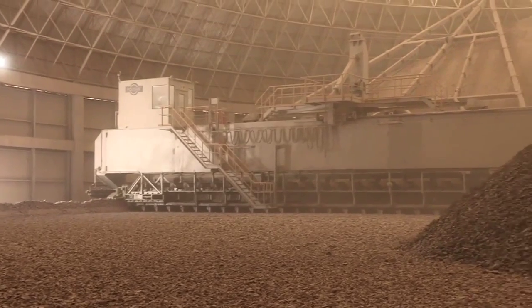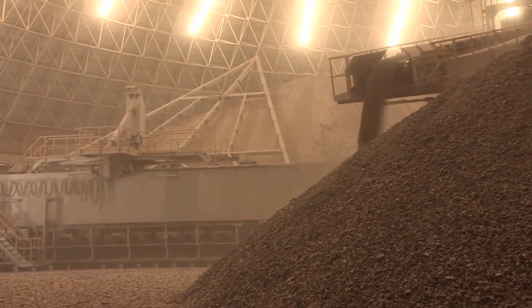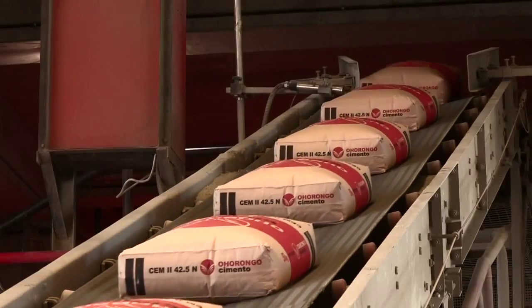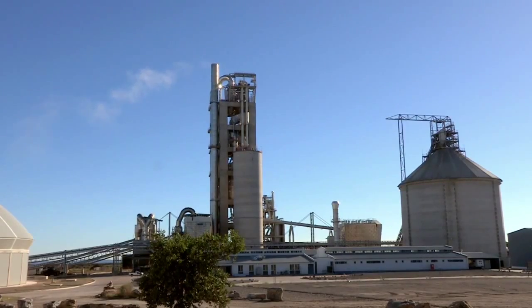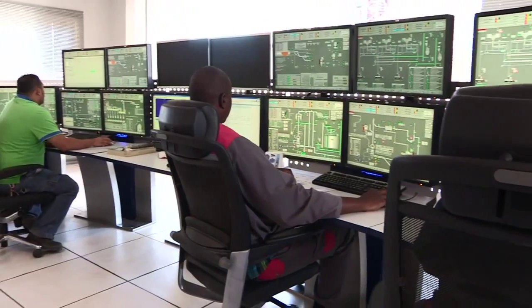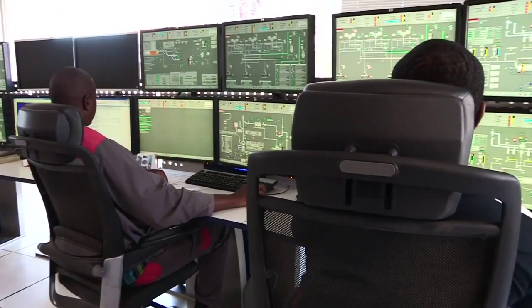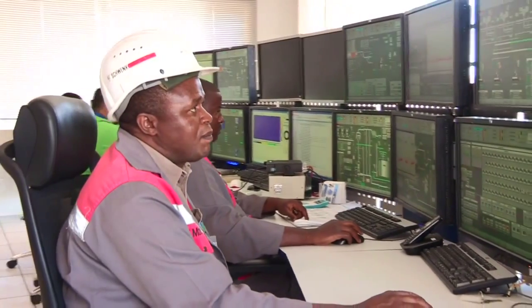This makes the Ohorongo cement plant the most technologically advanced plant of its kind in Africa, as it has been designed for the highest levels of output with the least impact on the environment and surroundings. Using the best technology available allows for a 30% reduction in electrical power consumption as compared to traditional cement plants. And this system also saves up to 220 cubic meters of water per day.